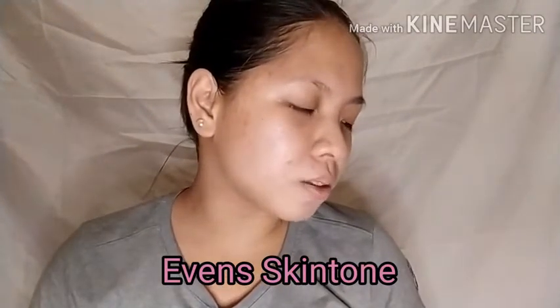Going back to the other benefits of exfoliating our skin, it can also even out the skin tone. Based on my understanding, if your skin tone is uneven, for example like me, my issue is my forehead is dark, but when it comes to my cheeks, it's fair. So my skin tone is uneven. That's my concept. I believe it will whiten and even out the color of my face if I'm going to use this.